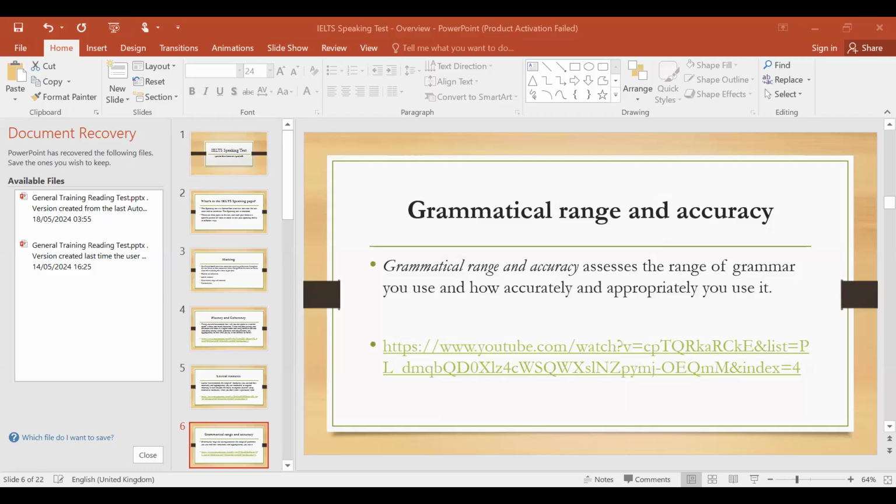Finally, in Part 3, the examiner will ask you questions related to the topic in Part 2. These questions will ask you to talk about more abstract ideas than the familiar things you talked about in Part 1. Part 3 lasts 4 to 5 minutes.